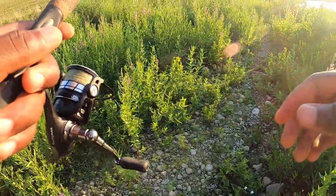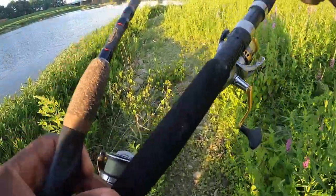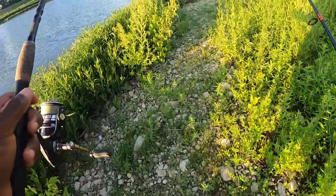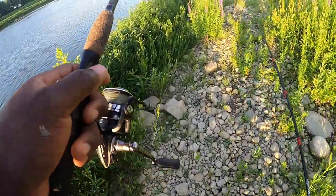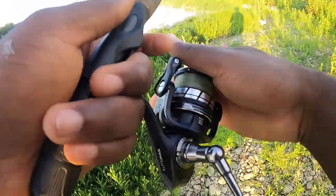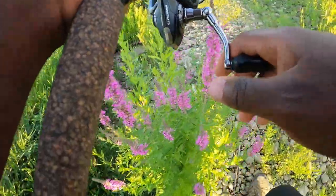Something is literally moving in these weeds right here. Is that a bird? Man, that's a bird. I thought that was like a snake or something. I would have run away right away. I don't like snakes, guys. It's like a little bird that might be something hiding all the way back there.